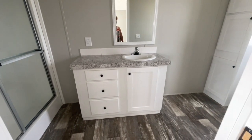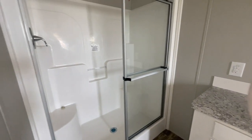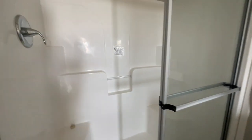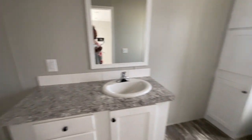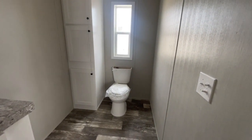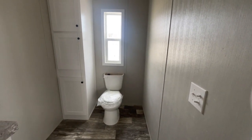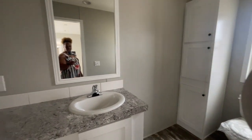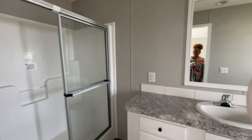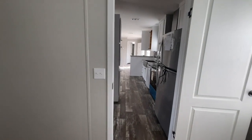You've got drawers and a cabinet in this bathroom. You've got your shower here. Love that you've got seating in the shower. And then you've got storage space as well as your toilet on this side and a window that opens for ventilation. Really nice. So this master does not have a tub, but you do have a tub in the secondary bathroom. So that is a plus.